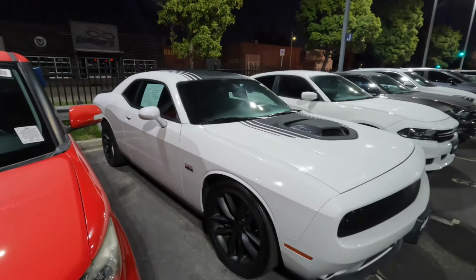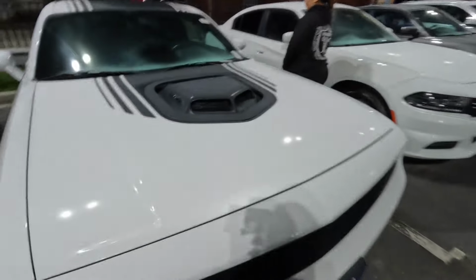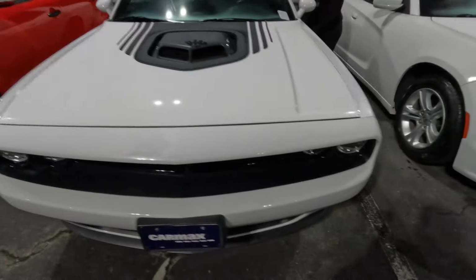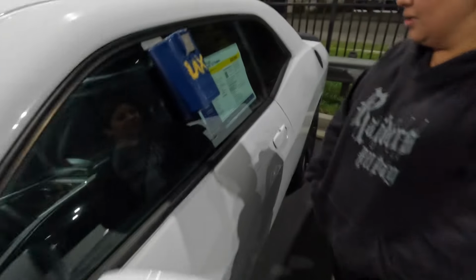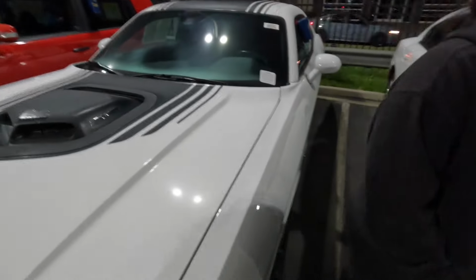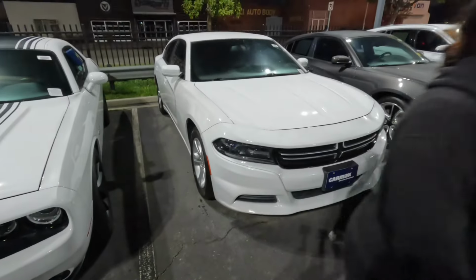Shaker. This is a Dodge Challenger Shaker. Yeah, I see this right here. $29,000, that's not bad. Yeah, look at that. $29,000, man. 2018. See? I'm telling y'all. That was actually V6s, you can tell. Yeah, nothing special about the V6s.